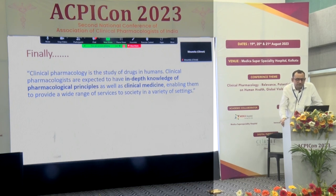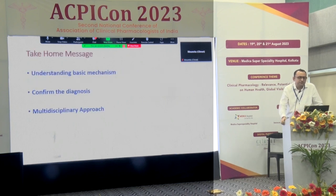As Dr. Qureshi has mentioned, the importance of de-labeling, the importance of identifying the correct drug allergy cases. If we apply these two things, our pharmacological principles with proper clinical medicine knowledge, then we can address these very neglected issues. Drug allergy is a neglected issue, and we can serve our society. So we need to understand the basic mechanism of drug allergy, how to confirm the diagnosis, and finally, the treatment should be a multidisciplinary one.